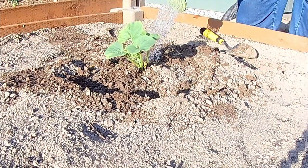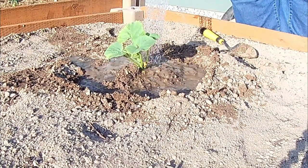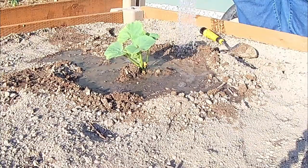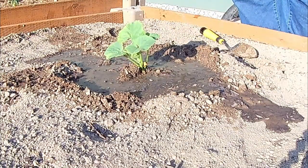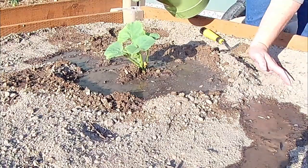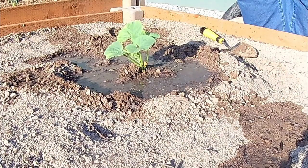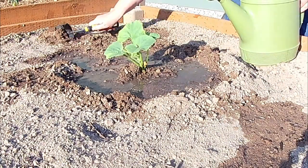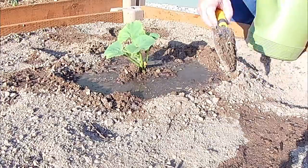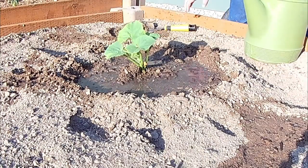And we'll have a nice big area to grow. Just gonna drench this. Some of that drain in. We'll make a little dam right there. It's gonna be a hot day. We'll make sure that it has plenty of water. Yeah, I think we'll just dam all that up. So make a nice big bowl. We want to hold the water.